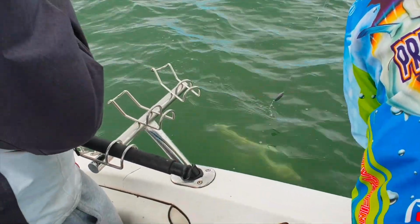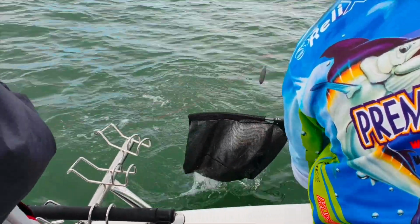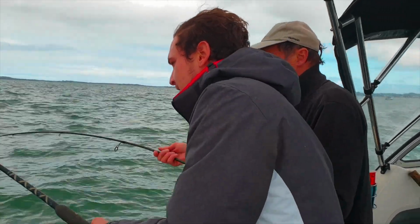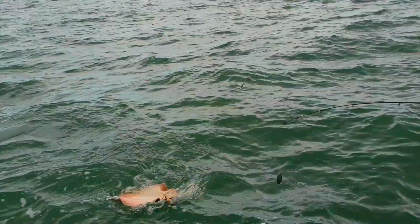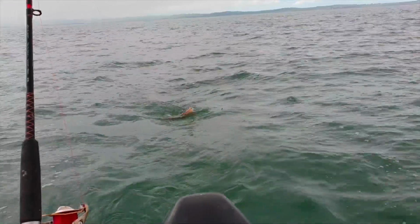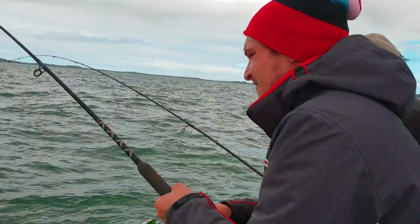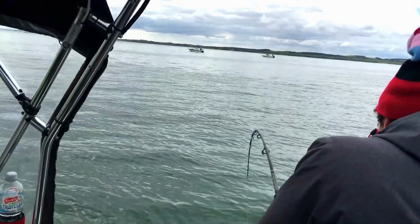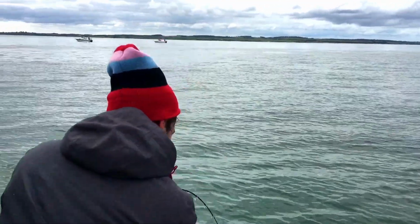Then my son Jordan started hooking some big barracuda. Then we start getting all sort of unwanted fish, like banjos or big skates and all that kind of stuff. Soon Jordan was on a gummy. A bit small, but for him that was a lot of excitement.